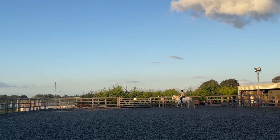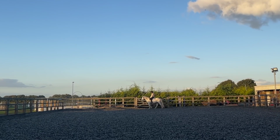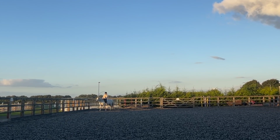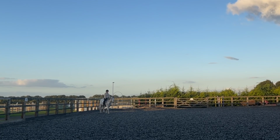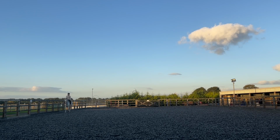So the plan for the future with Smokey is just to continue the way we are, slowly building up his riding. I'm going to be doing a lot more hacking out with him, because he doesn't really like schoolwork anyway, so that just increases his stress levels. So once we can get at least half an hour of ridden work, then I'll start hacking him out and we will slowly build up again to jumping and all the fun stuff that we were doing before.